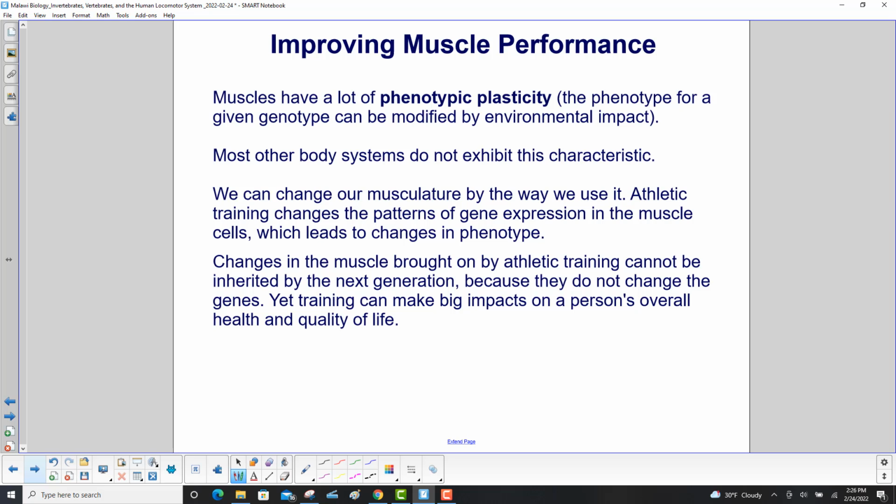Now, of course, changes in a muscle brought on by athletic training cannot be inherited by the next generation because they're not changing the genes. Yet training can make big impacts on a person's overall health and quality of life by modifying the phenotype.